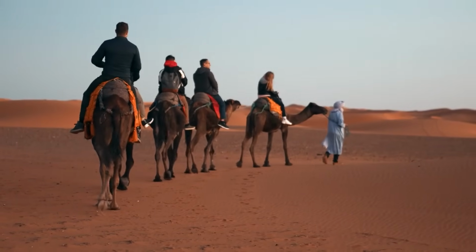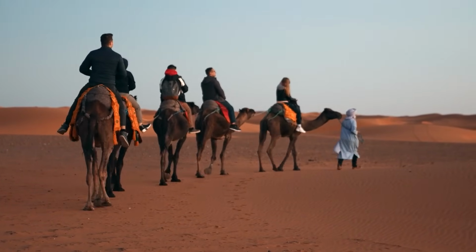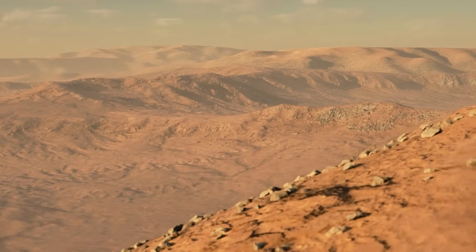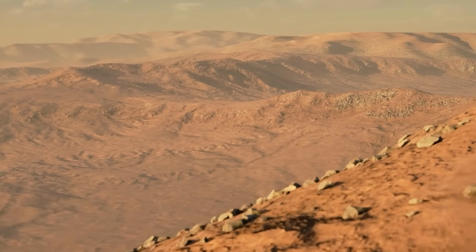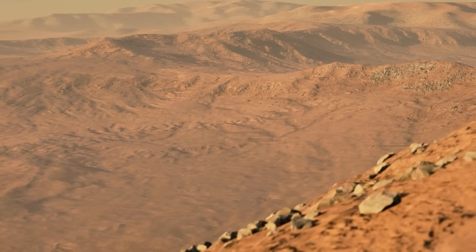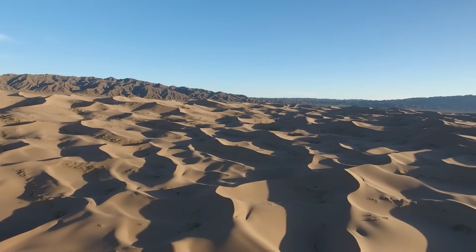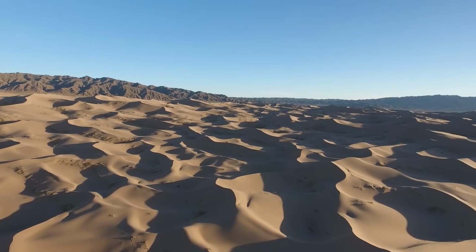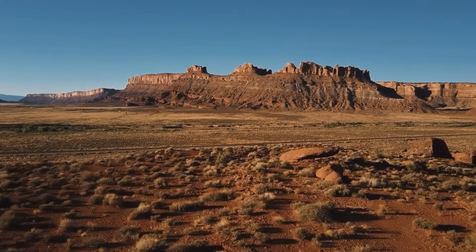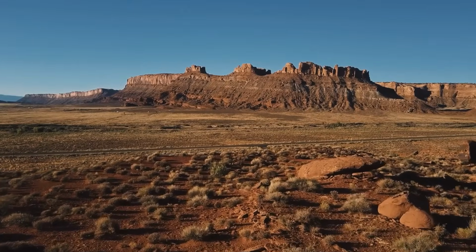Turning our attention back to Earth, we find ourselves amidst the vast and arid expanse of the desert. With its extreme temperatures, scarce water supply, and harsh living conditions, the desert might seem like an unlikely place to find extraterrestrial life. However, it is precisely these harsh conditions that could make the desert an ideal hiding spot for aliens. Deserts cover about one-third of the Earth's land surface, providing a vast area for potential extraterrestrial activity to go unnoticed.